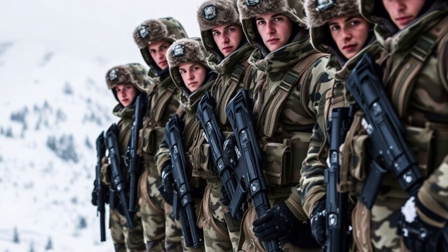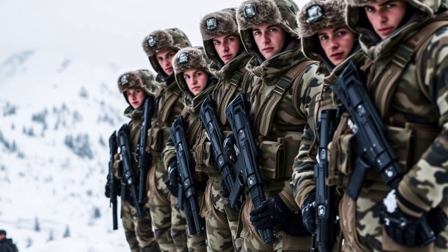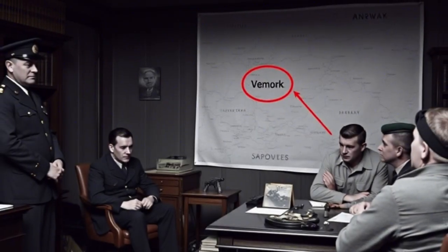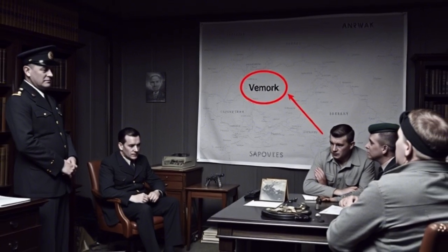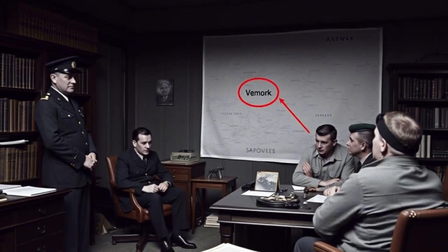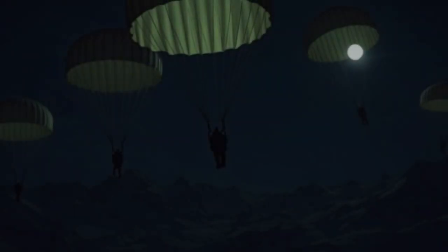Hardened by resistance, and fueled by the burning desire to free their homeland from Nazi control. These weren't ordinary soldiers. These were elite operatives who could navigate mountains, snowfields, and enemy patrols, surviving in the harshest winter conditions with minimal supplies, all while carrying explosives meant to cripple a Nazi nuclear facility. Operation Gunnerside was launched in February 1943.